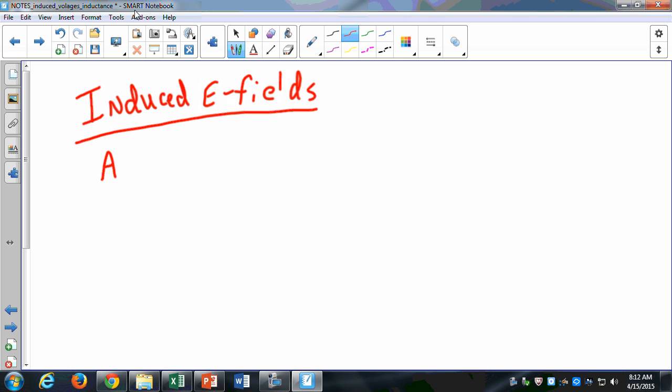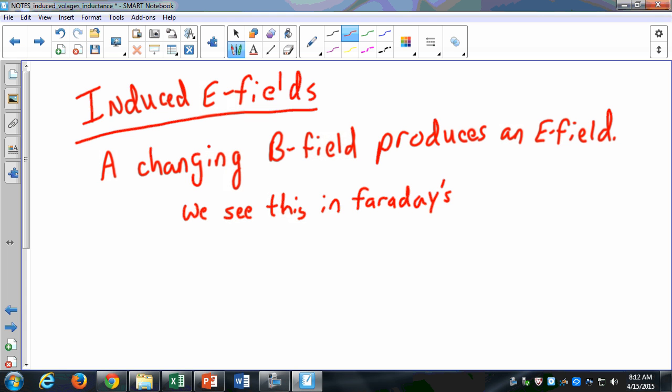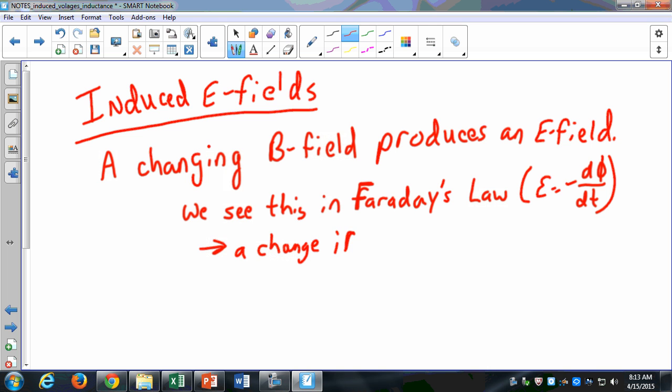A changing magnetic field produces an electric field. And we see this in Faraday's law, that the EMF is equal to negative d phi dt. Faraday's law says that a change in flux causes an EMF. But an EMF is simply caused by an electric field.